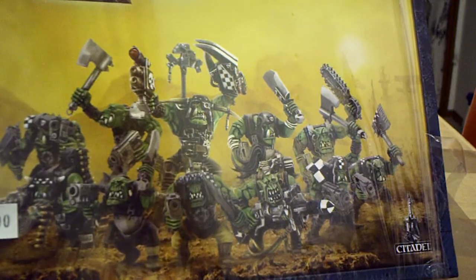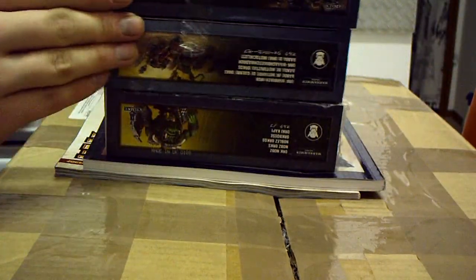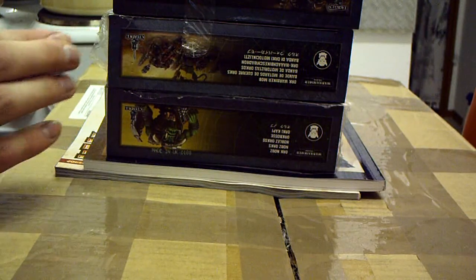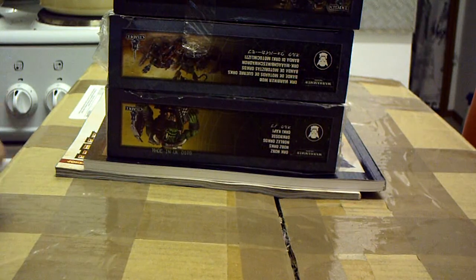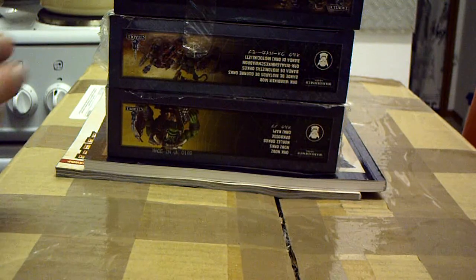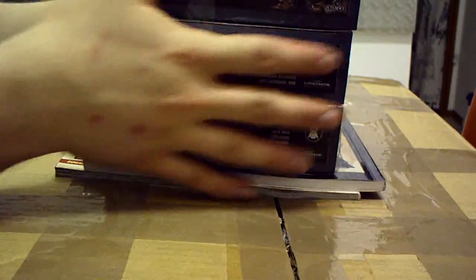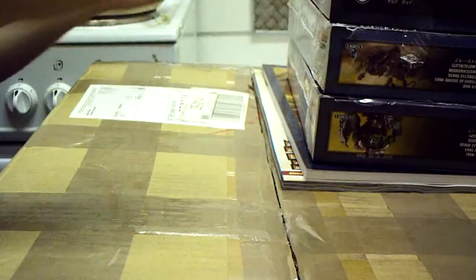Orks. And for those of you who know me a bit, Orks, together with Tyranids, were the two races that I always thought I'd collect at the very last, because I like every other 40k race a bit more. It's not that I don't like Orks or Tyranids, but again I like the other races a bit more. So how did it happen that suddenly I've got three boxes here, and a codex?